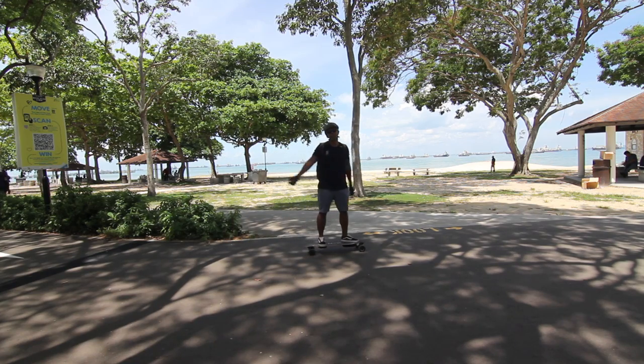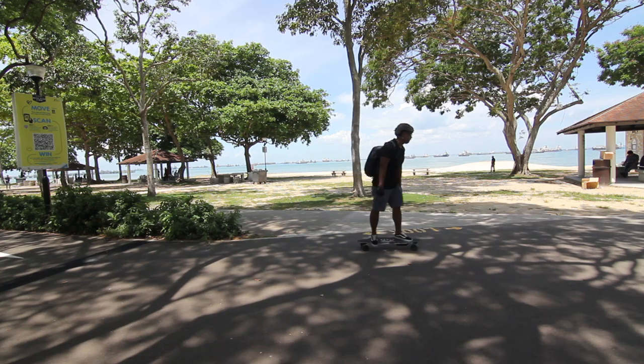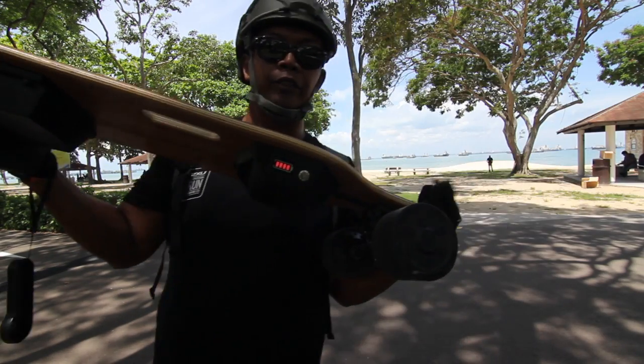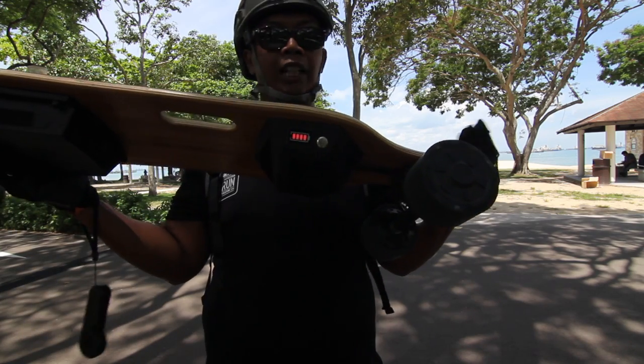At the start point, I need to take a break. Battery is about 75% left. Not bad, huh? I already clocked 10 km.